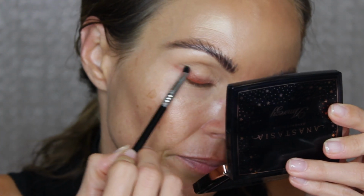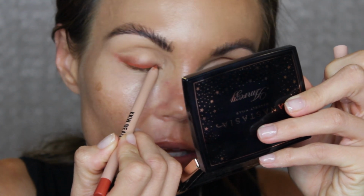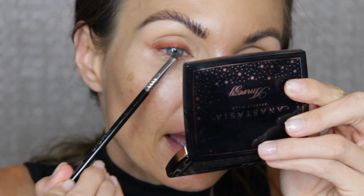I saw KKW Beauty had uploaded a video of Mario doing something similar to this, because I've actually never used eyeliner as the base and then worked my way in. But he did say in the video that this would last all day. But I'm just kind of using it as a base just to get everything started.